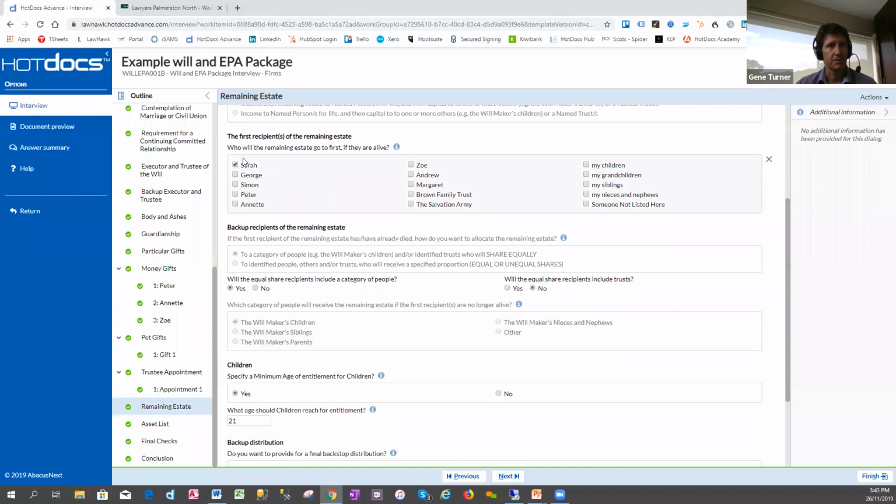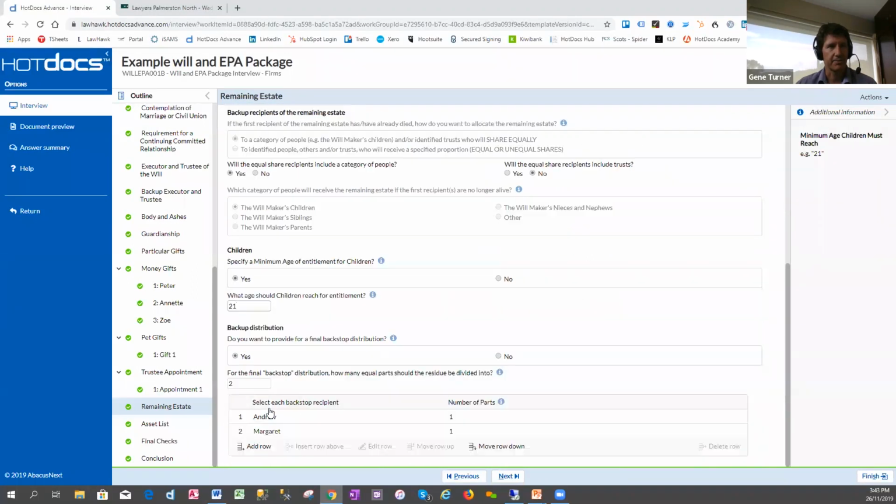Then choose Sarah, yes to the children category, which is the children, and we'll say that they have to be age 21. And for a backstop, we can break it into two parts, and we can give one part to each of the parents, for example. So very, very quick generating a will.